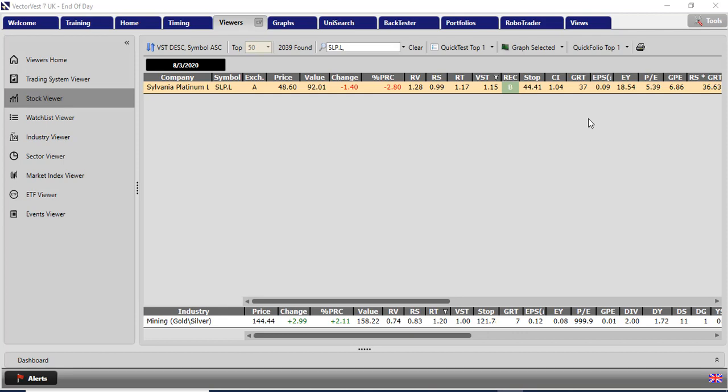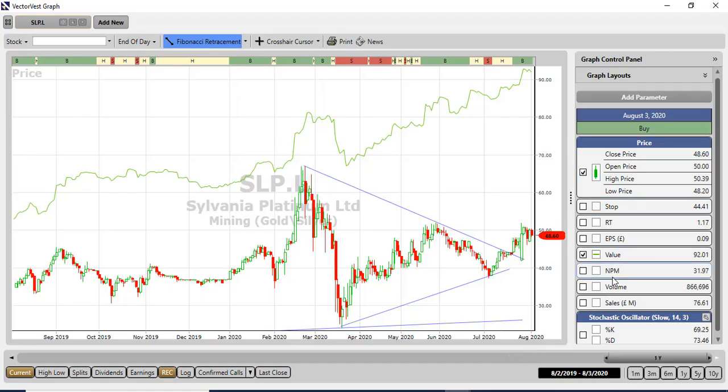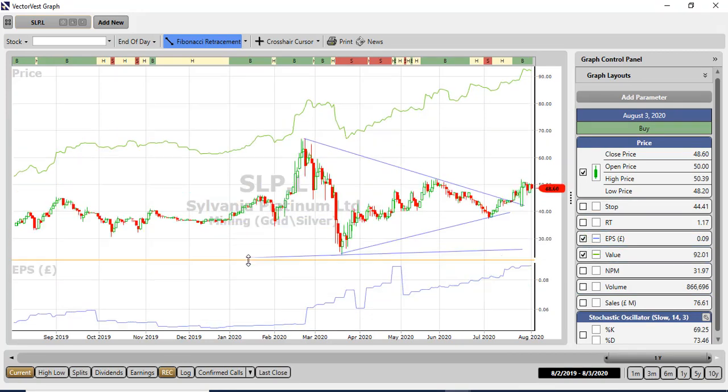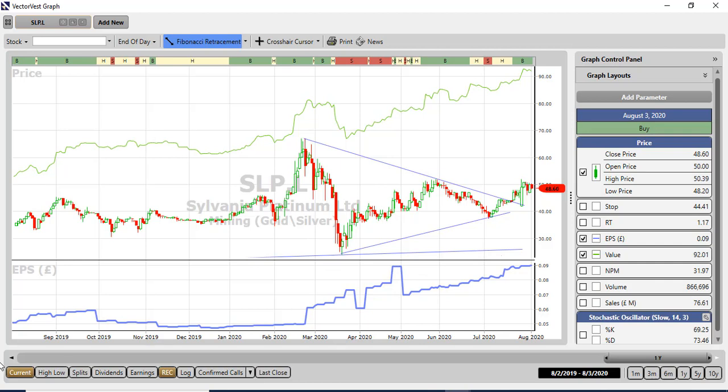So we're dealing with a small miner here, folks, but the fundamentals are good, and the chart very interesting indeed. So that's the chart over my standard layout. Now I'll put up earnings per share. And this is my standard layout, folks. Maybe make the earnings per share a little thicker so you can see it. Earnings per share in a window below the price on a candle plot, and the green line above the price is the VectorVest valuation, which is sitting at 92 pence and rising at the minute.